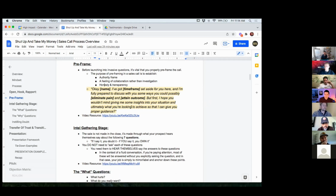As one brief example, properly pre-framing a call can look like: okay, Franco, well, I've got about 45 minutes set aside for you here, and I'm fully prepared to discuss with you some ways that you could possibly eliminate this lead issue and ultimately double your business in 2022. But first, I hope you wouldn't mind just giving me some insights into your situation and ultimately what you're looking to achieve so that I can give you proper guidance. It can be as simple as that. For other examples, and a bit deeper look at pre-framing, there is a video attached here.